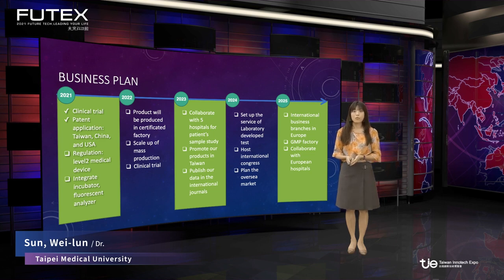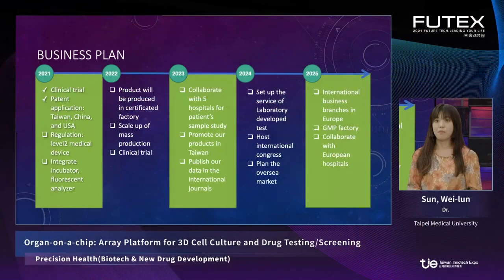We plan to start up the company at the end of next year. Then we will run the business in LDT service. Hopefully, we will help the patients as much as possible and, of course, as soon as possible.